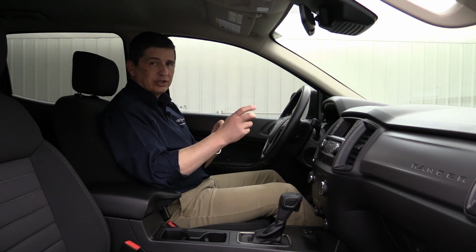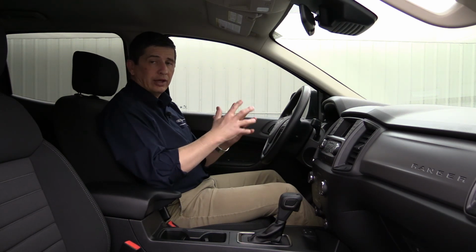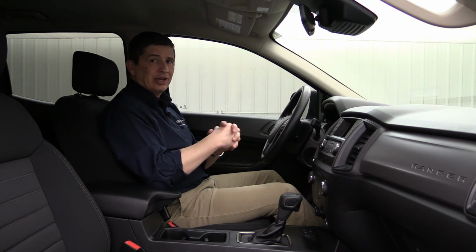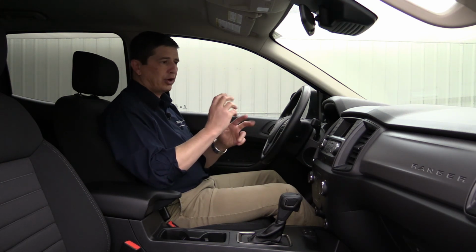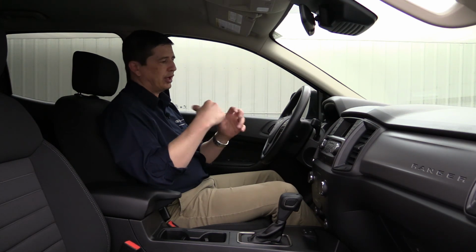Also, you get upgraded to the Sync technology. So Sync gives you the enhanced voice recognition system with 911 Assist. 911 Assist just means if you get in an accident, it'll call 911 directly. So that way, if they need to come to your safety, they're able to do that instead of using a third-party provider there.